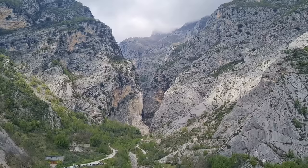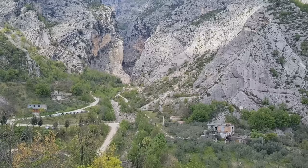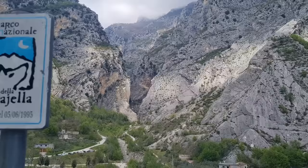again, what can you say about this? How amazing is this? And this is right on your doorstep from the house that we're going to see, because you can actually walk down to this. And it's all part of the Maiella National Park.